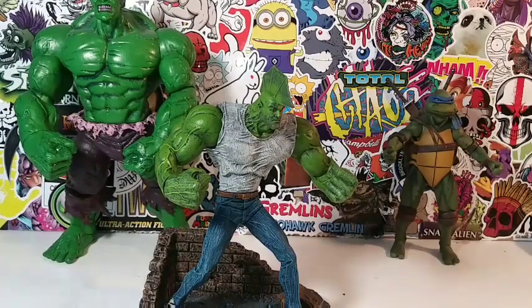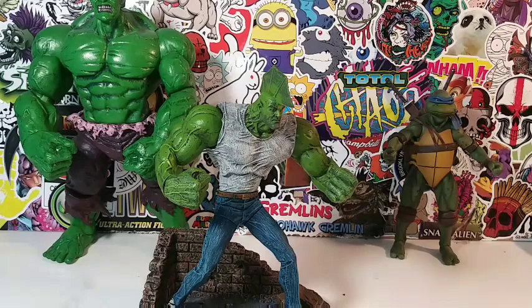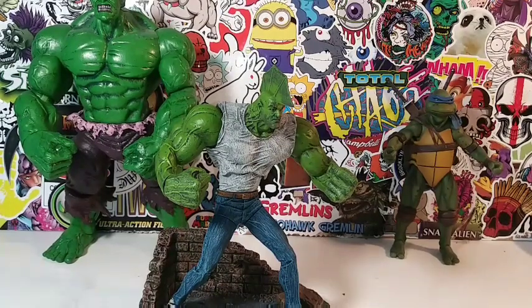I love the white torn up tee. I love the jeans, the belt, the boots. I love the green that they gave him. I love the mohawk. I love everything about this figure. So on a scale of 1 to 10, with 10 being the highest, I'm gonna give him a solid 9.